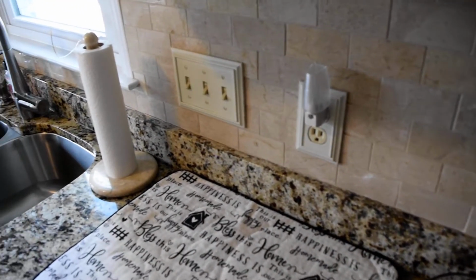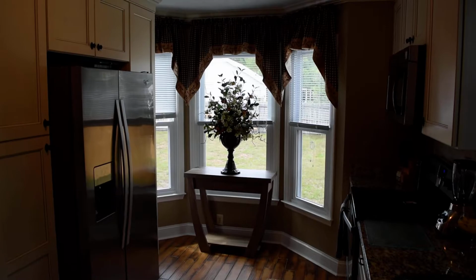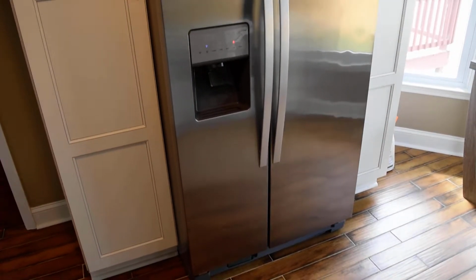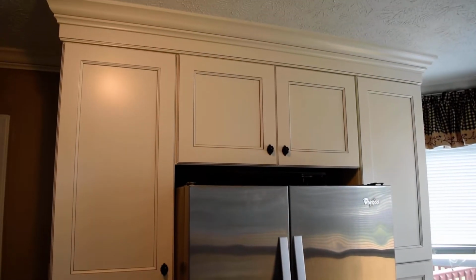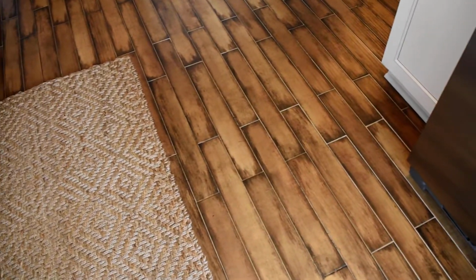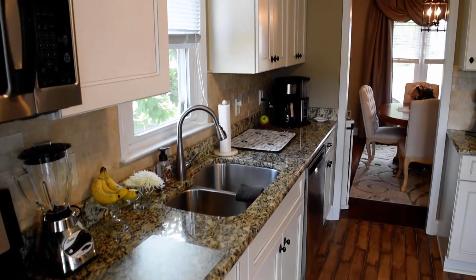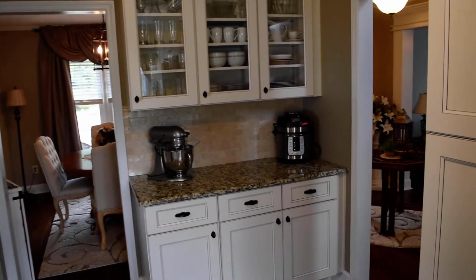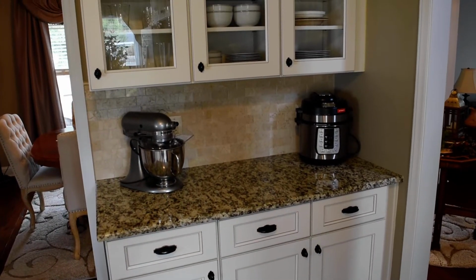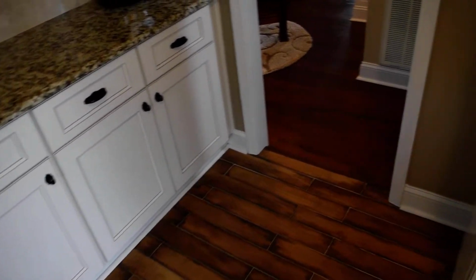This is very pretty. Double sink there. There's the bay window again. And here's another side of the kitchen with some pantry style cabinets around the fridge. Look at these floors. They really pop. And check out the third side of the kitchen with these display cabinets. Lots to love about this kitchen for sure.